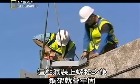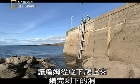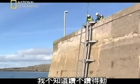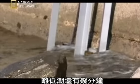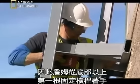When these holes have bolts in, the frame will be secure, enabling Jem to climb up from the bottom and drill the remaining holes. Dick, I'm going to come down and do the bottom ones. Good call. I don't know if you can fire in those. Yeah, it might be a bit tricky, but give it a go. It's still a few minutes before low tide, so Jem makes a start on the fixing beam next up from the bottom.